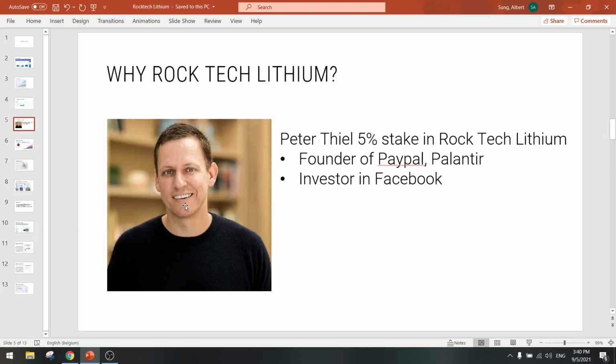Look at this man. This is Peter Thiel, and he bought 5% of Tech Lithium. So this is not a rookie. He is a co-founder of PayPal and Palantir, both very important companies. He's also the first investor in Facebook. So this man knows what he's doing.